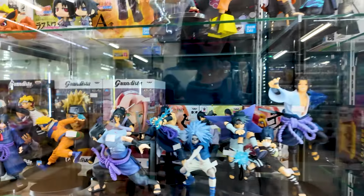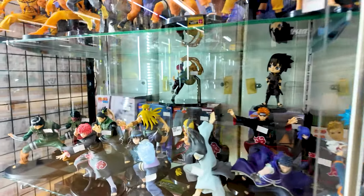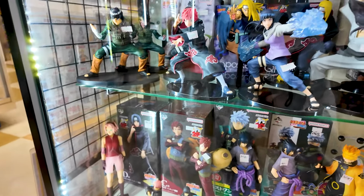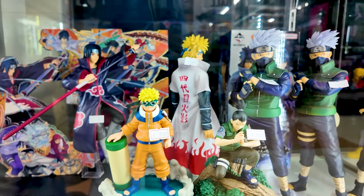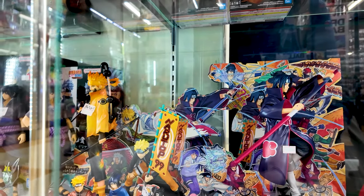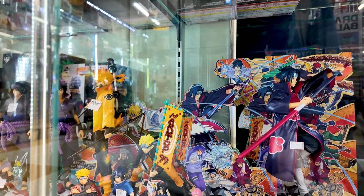Oh my god, Naruto! Look at all this Naruto stuff. This is so cute! Not as big as Dragon Ball or One Piece, but still, I'm pretty happy about it. Where's Shikamaru? Where's my favorite character? Oh my god, I see him! Do I see any other Shikamaru characters? No, but I do see the top 99 picture in the background. That's actually really cool. Love that.